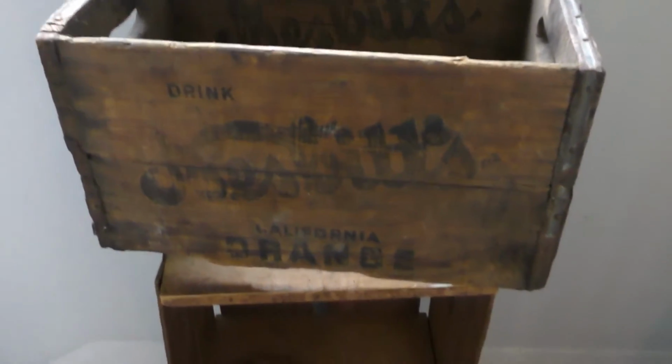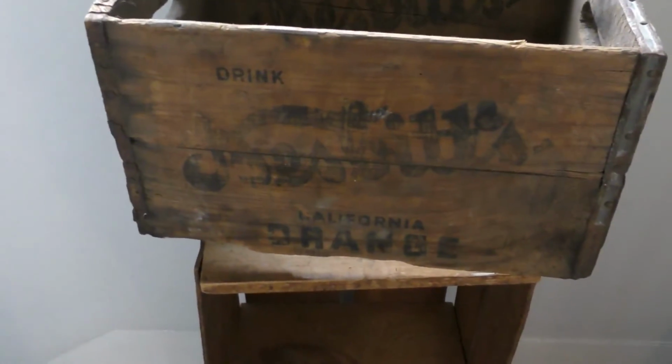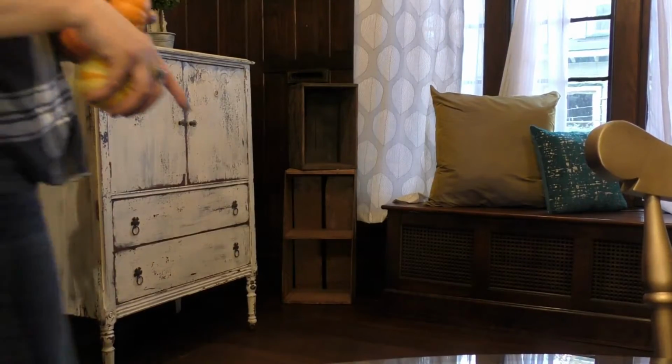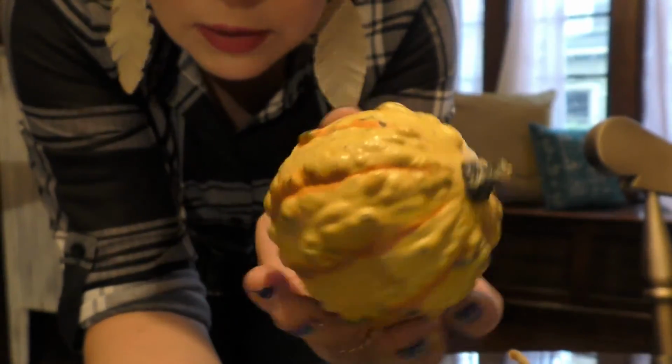Now I've got these crates right here that I found at a second-hand store, and I think I'm gonna go ahead and incorporate these into the space. Ooh, I love all the old paper and all that color right there. All right, let's lighten up this corner. Let's put a few pumpkins over here. So cute, look at this. Oh, love it, love it. Isn't this cool as well?